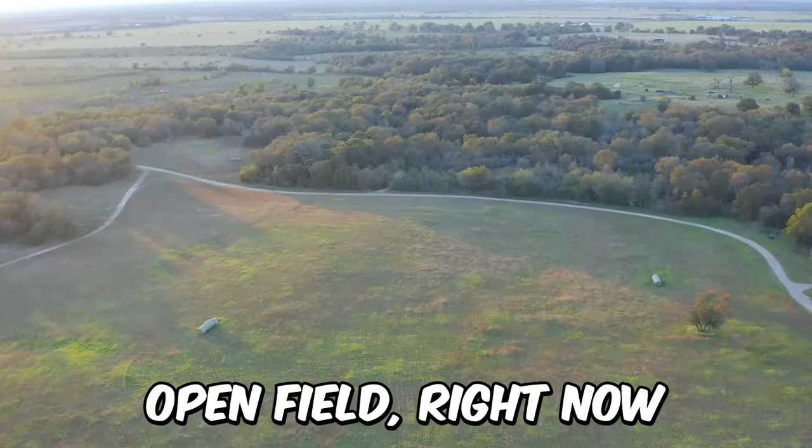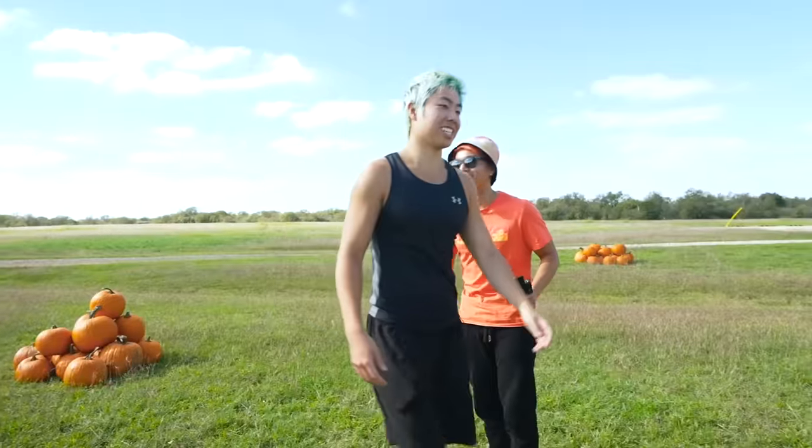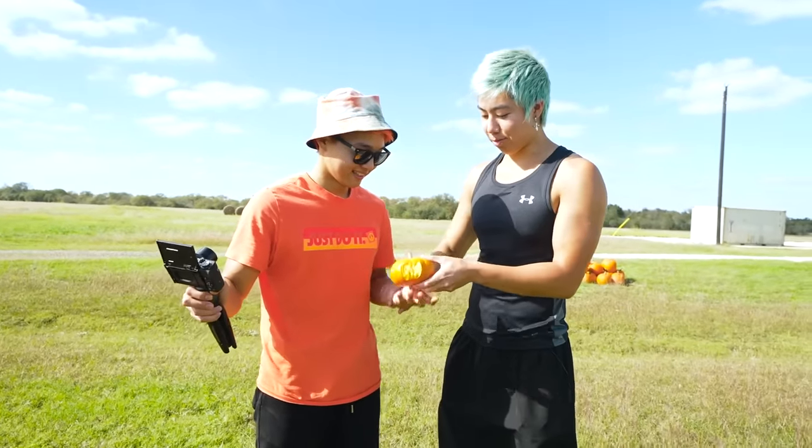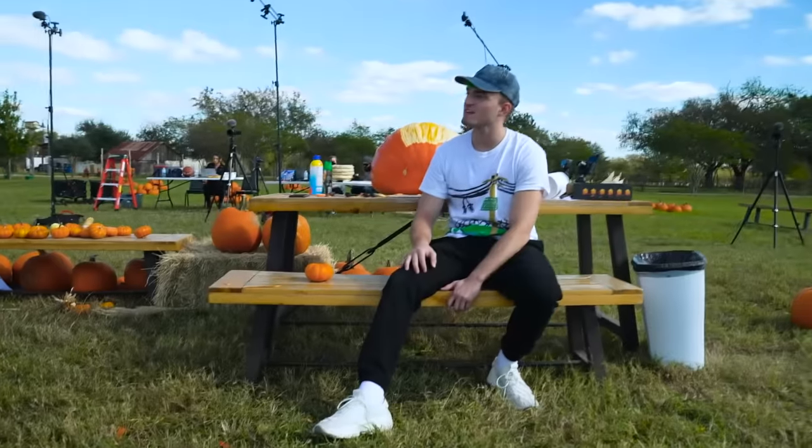Ben, you lost. So we're in a very large open field right now. If you look around, you're gonna run all the way to the end of it. Bruh. I want you to hold this the entire way to remind you why you lost. Run, Ben! Mackenzie, you gotta choose someone to go run with Ben. Jake, I'm sorry, go. All right, Jake, go run!